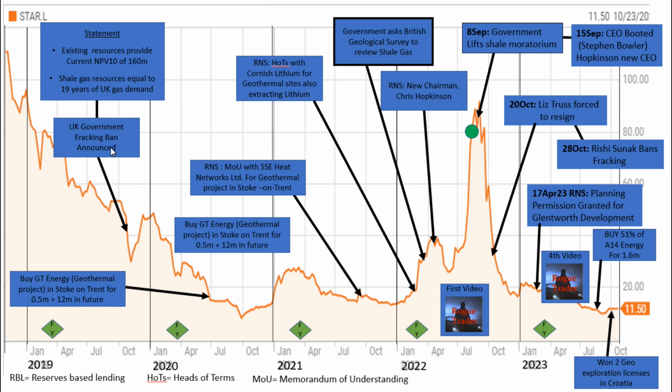And so the company really has been through the wars, and you can see the UK share price here from 2019. You can see here where the UK government announced the fracking ban, because before, a lot of the share price had been a kind of speculation over their shale assets being a thing. You can see, however, in 2021 they started to move into geothermal by buying GT Energy and then taking over this project in Stoke-on-Trent. In 2022, they had this new chairman called Chris Hopkinson, and it was all a bit auspicious how later in the year their CEO then got booted, almost with very little explanation.